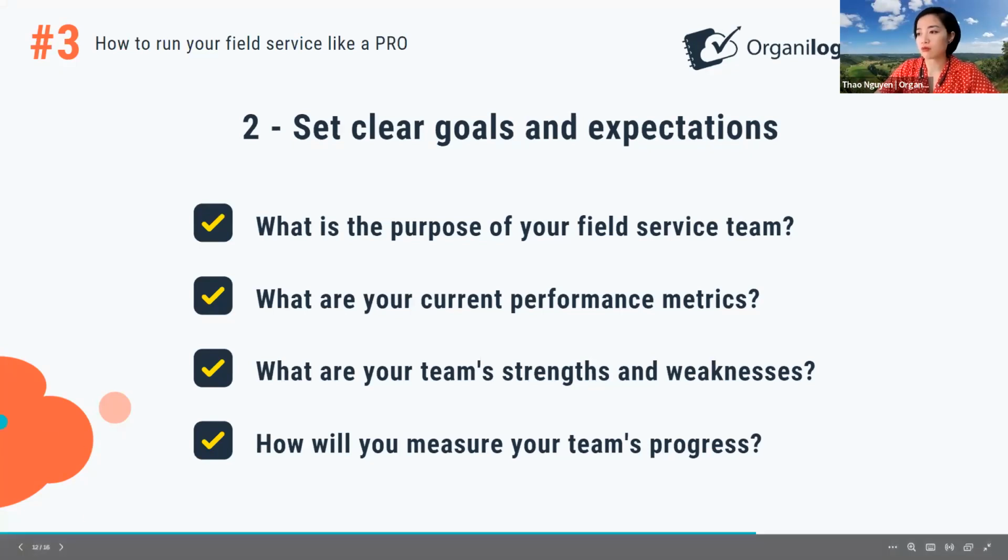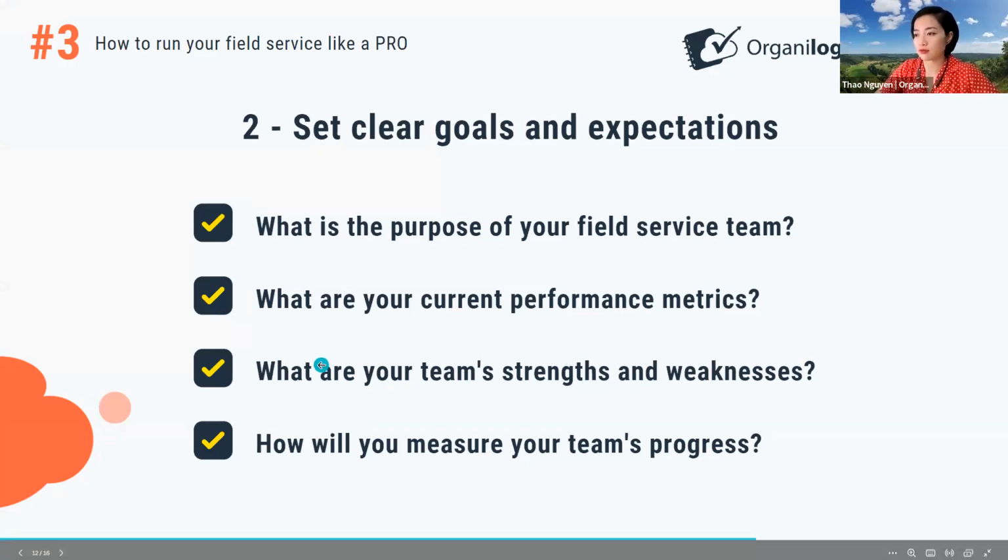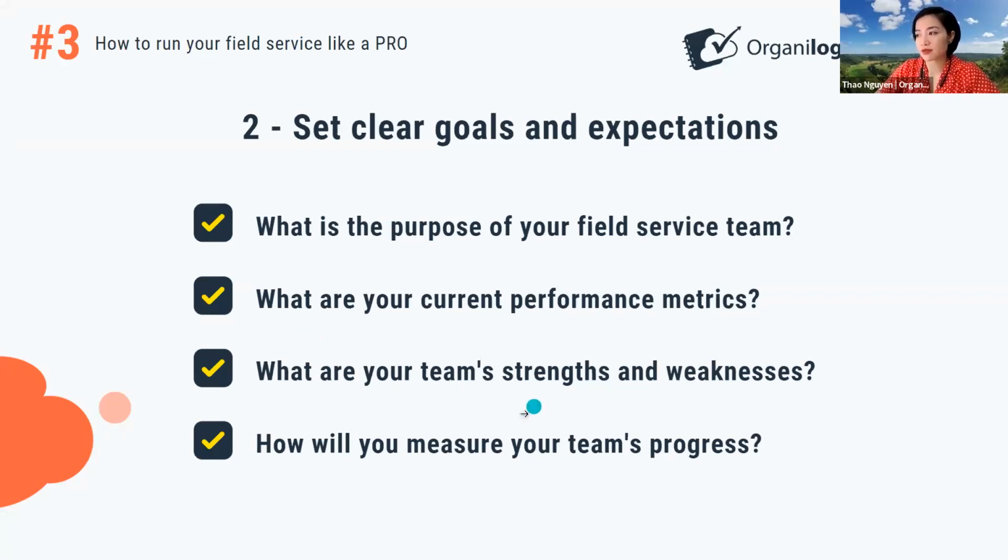The third question that you have to ask about your business is, what are your team's strengths and weaknesses? What are they good at? What do they need to improve on? Once you know your team's strengths and weaknesses, you can set goals that help them improve their skills and knowledge. For example, if your team is good at troubleshooting equipment, you can set a goal to maintain or increase their troubleshooting skills. If your team needs to improve on communication with your customers, you can set a goal to provide them with training on customer service skills.